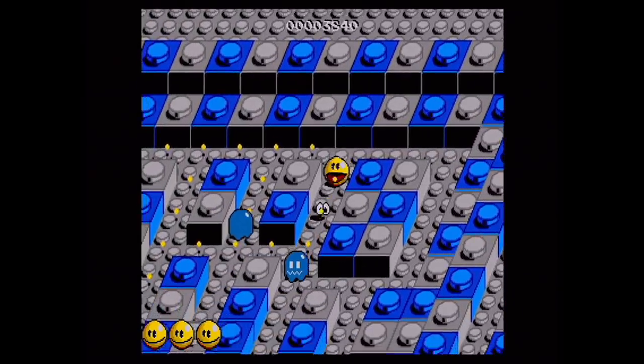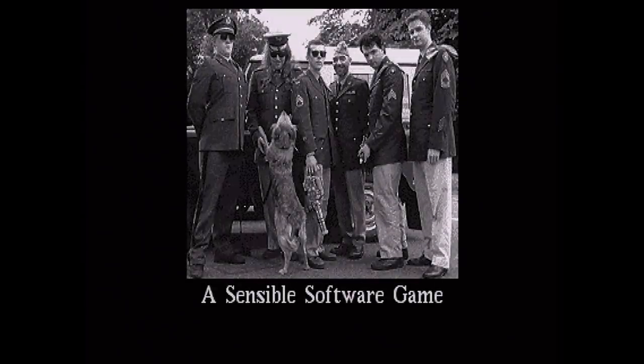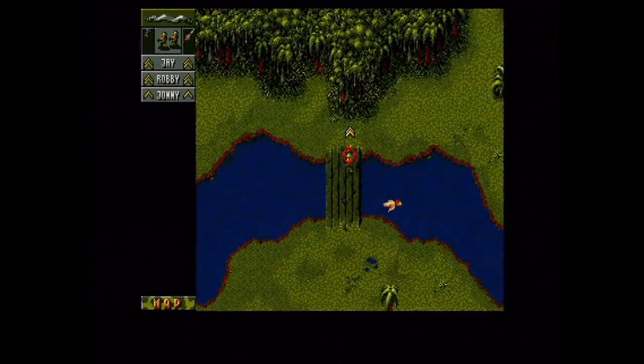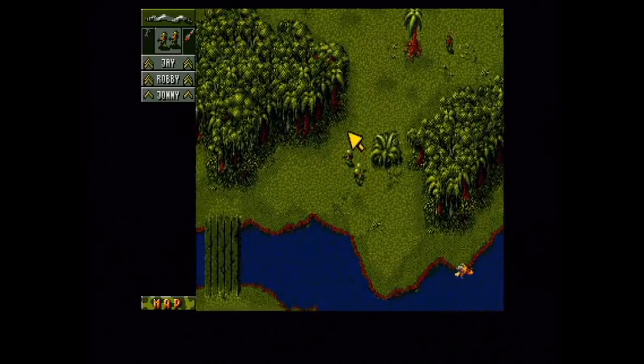Speaking of Amiga games, what more of an Amiga game is there than Cannon Fodder? And I wasn't even aware this made it over to the Archimedes. Here we go, the famous Cannon Fodder song. And they appear to have added a little bit of extra echo as well. And it plays exactly as Cannon Fodder plays on the Amiga. Very nice port indeed.